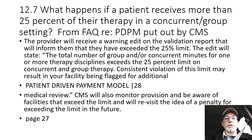The edit will state the total number of group and or concurrent minutes for one or more therapy disciplines exceeds the 25% limit on concurrent and group therapy. Consistent violation of this limit may result in your facility being flagged for additional medical review. CMS will also monitor provision and be aware of facilities that exceed the limit and will revisit the idea of a penalty for exceeding the limit in the future. And you'll find that on page 27 of the FAQ regarding PDPM by CMS.